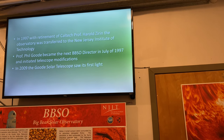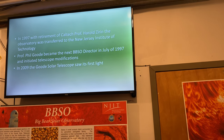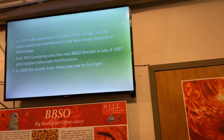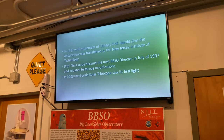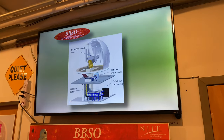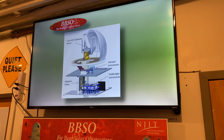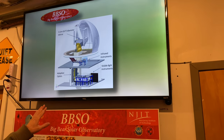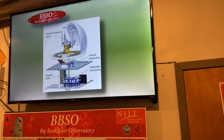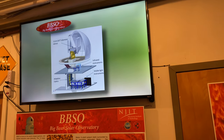So what I said, that was Phil Goode. He was the director of this observatory until recently, 2009. He stepped down. And he's the one that had the vision of putting a new telescope here. He was my director for a long time. So that's the drawing of the building. We are below the level you see here, so you don't see it here. But we're going to go through all of this, and since we are not observing, I'll be able to show you the instruments.